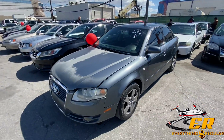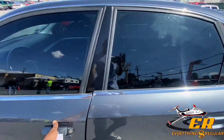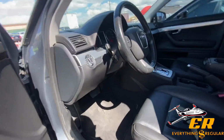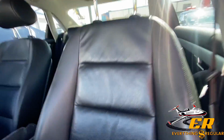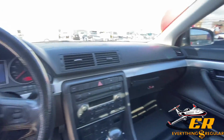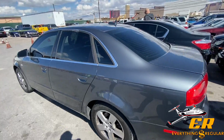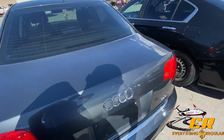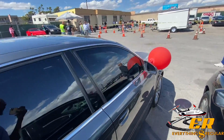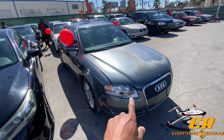We got an 06 Audi A4, 150,000 miles. Let's check out the inside of this joint. I remember I had one of these just like this, same year and everything. Nice black leather interior. It's pretty fair. Does look really good. Nothing that really stands out. Turbo edition. Not bad. I mean, the body is pretty fair. We can't open the hoods or nothing, so that's why I didn't open that. But we do got a little bit of paint faded in the front.